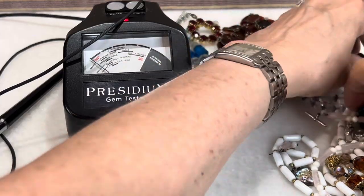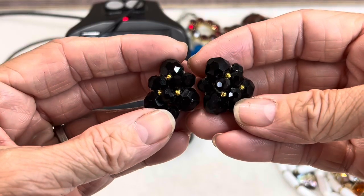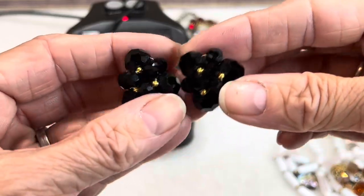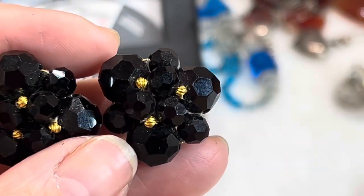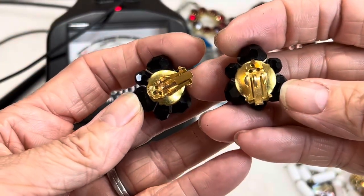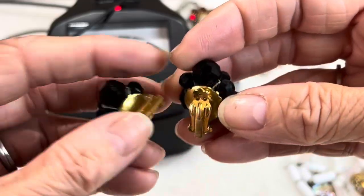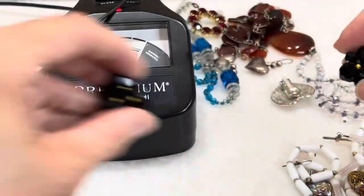Okay. And then I also got these faceted glass cluster earrings. They have, as you see, like a textured little gold bead that's kind of wired in there. Here's what the back looks like. And you can see they're constructed with wire. That's how they sort of make the cluster. So those are beautiful.